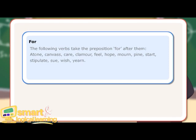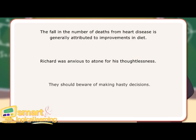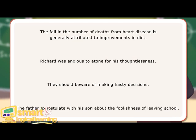Let us look at a few sentences. The fall in the number of deaths from heart disease is generally attributed to improvements in diet. Richard was anxious to atone for his thoughtlessness. They should beware of making hasty decisions. The father expostulated with his son about the foolishness of leaving school.